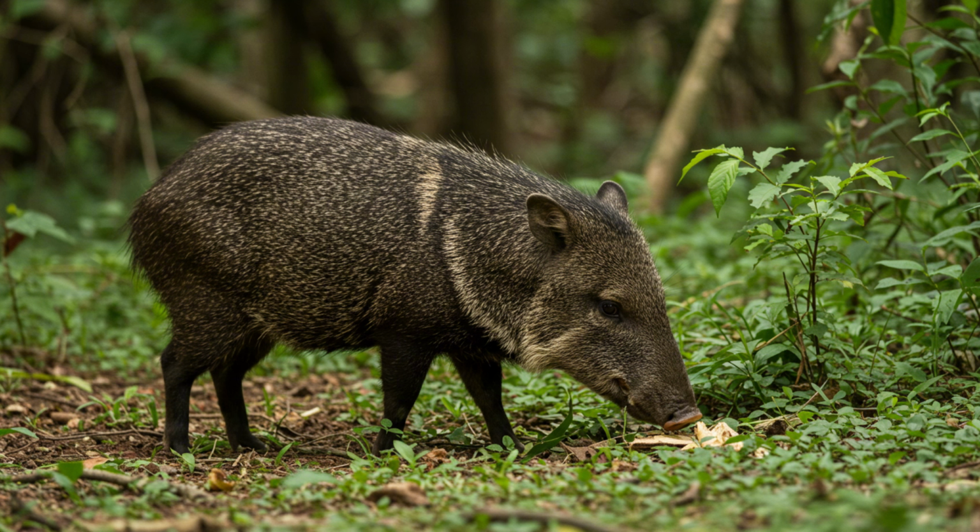Well, protecting their habitats is key. That means supporting conservation efforts and sustainable land management practices. And what about the hunting? Sustainable hunting practices based on scientific data and careful management are essential. We need to make sure that hunting is done in a way that doesn't harm the overall population. It's amazing to think that an animal that looks so familiar can have such a big impact on the environment.